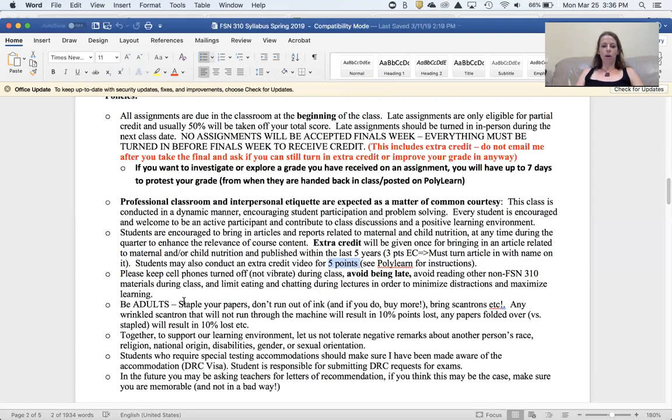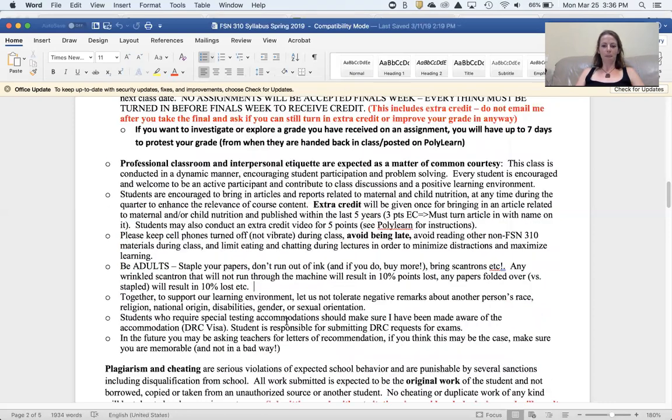Okay, staple your papers. Do not forget to staple your papers. Do not turn in wrinkled Scantrons. If I can't run your Scantron through the machine because it's so bad, you will lose points. If you do not staple your paper, you will lose points. So staple your papers, get clean Scantrons. That is really important. It's just a professional practice, and I tend to lose things when they're not stapled. So this will help me not lose your paper so that I can give you the most points possible.